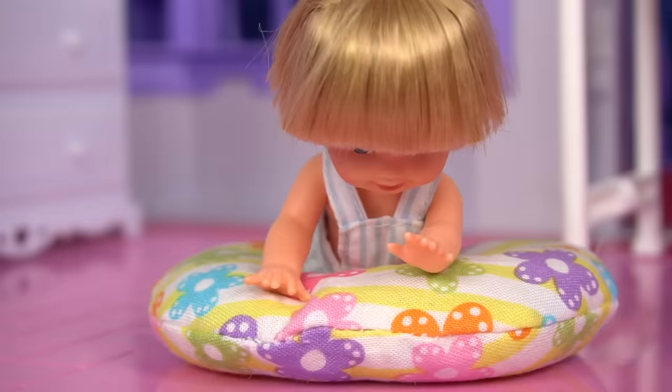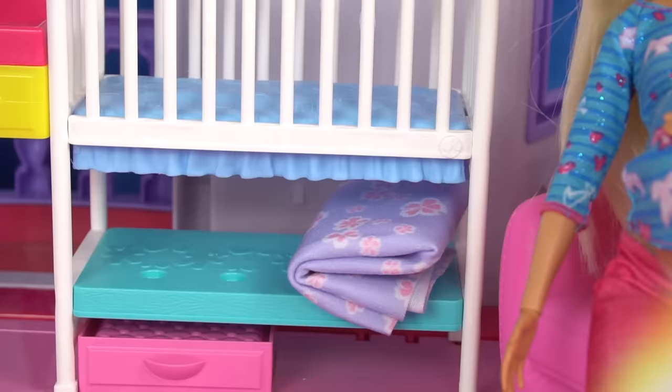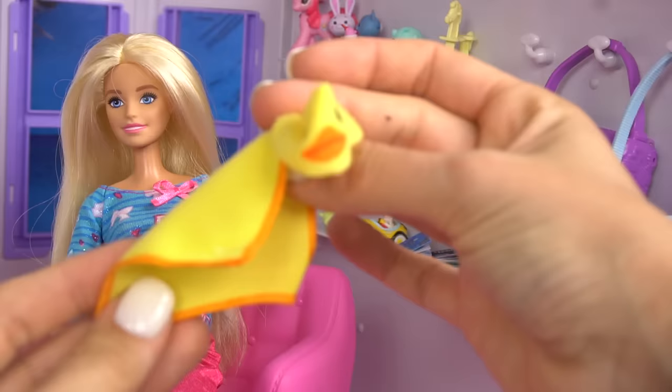This is the pillow where the baby does tummy time. And they also lay like this. Yes, Tommy, you're right. Let's put that under the crib. Let's hang the diaper bags right over here. The baby's bath towel.